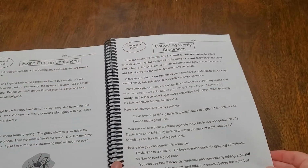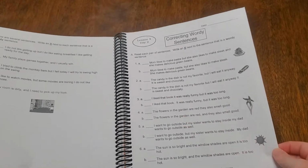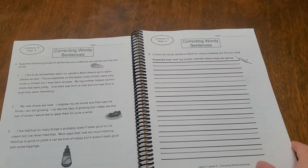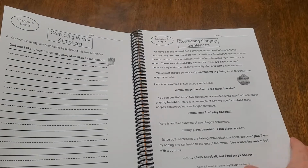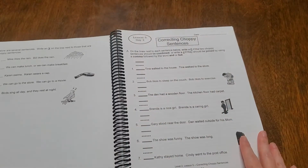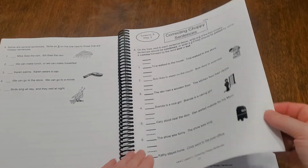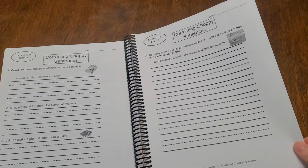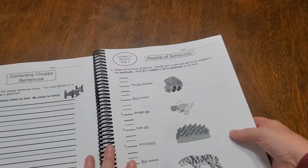And then we're starting over here, lesson four, day one. So there's reading, worksheets. Then here we're correcting wordy sentences. All right, and there's lesson four, day five. Now we're on lesson five, day one, correcting choppy sentences. Lesson five, day two. Lesson five, day three. Lesson five, day four. Lesson five, day five. And then we're over here on our review, which I was trying to get to.